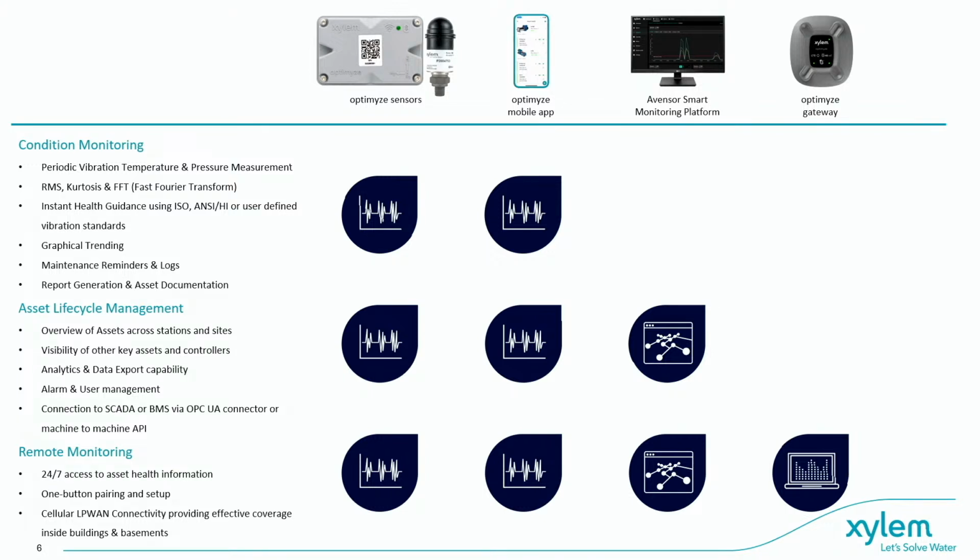To take it a step further, like asset lifecycle management, that's basically just introducing the Avenzer smart monitoring platform there. So a few benefits to Avenzer. It's a web-based platform, so now you don't only have to look on your phone, but you can pull up your laptop or computer and access that information there.